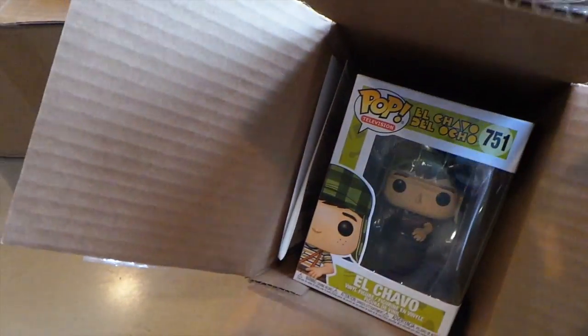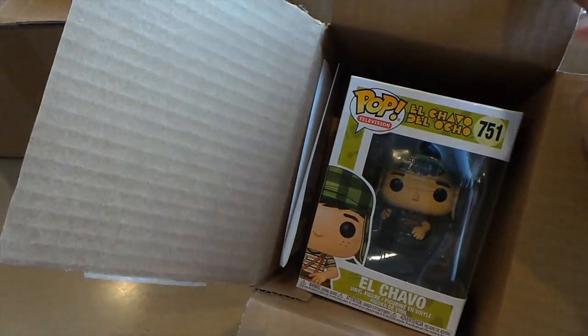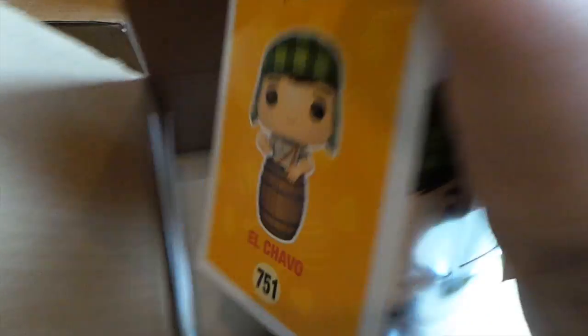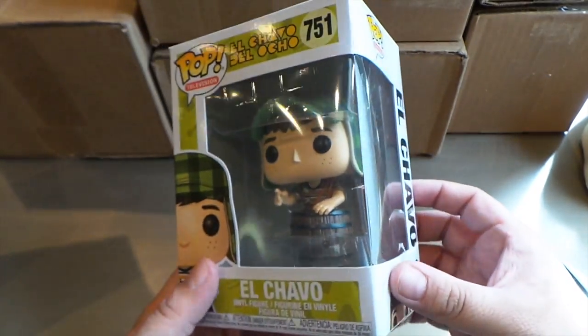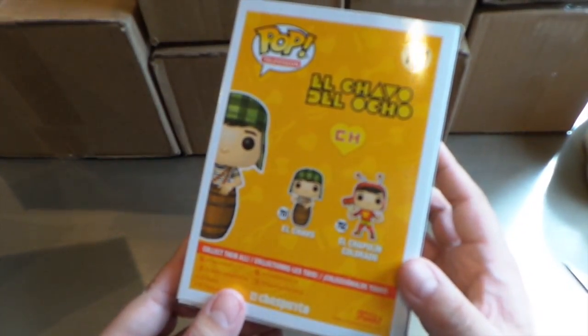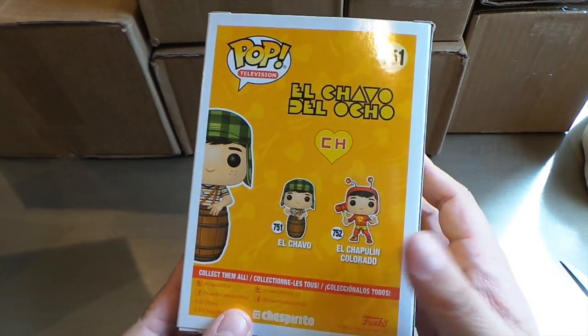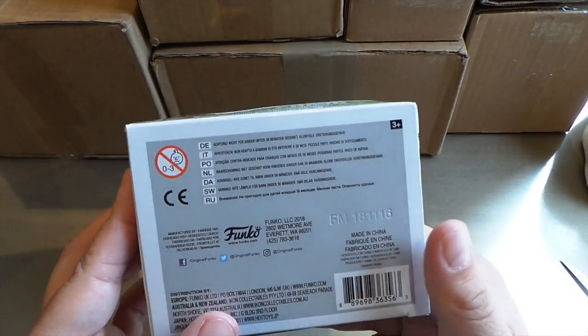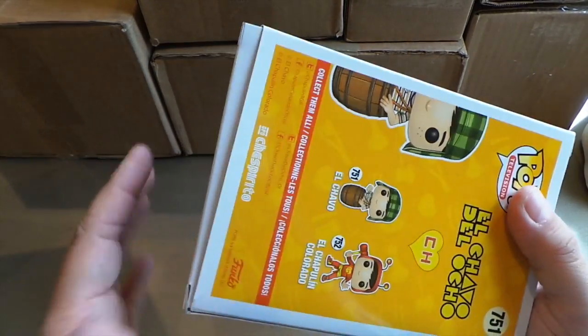Alright, enough blabbering, let's get to it. So this is one of the eBay ones. As you can see, this one was packed loose, but sometimes that's not too bad. It gives a little room to bounce around. This is El Chavo Del Ocho, a Mexican icon. I opened up a Chapulín Colorado in my last video. Really love that Pop. And it looks like this is in perfect condition.